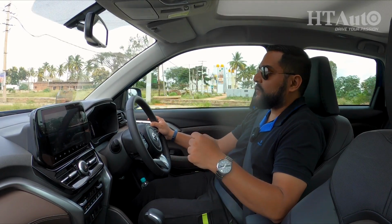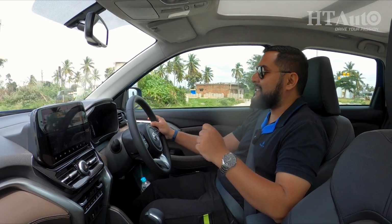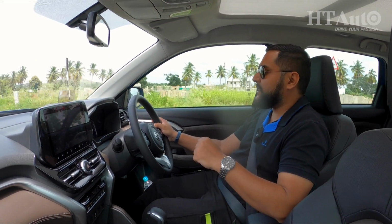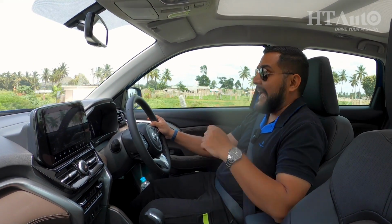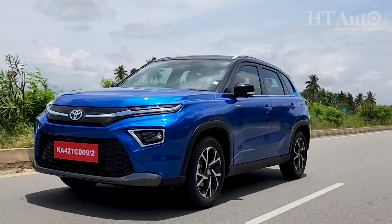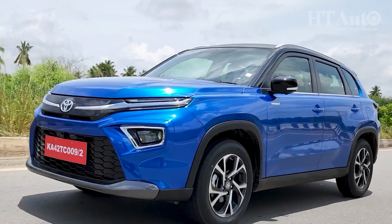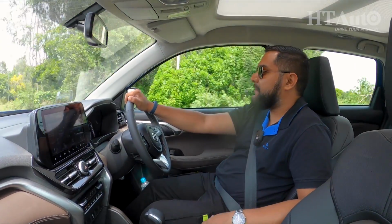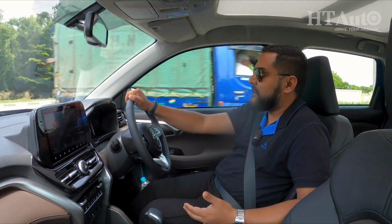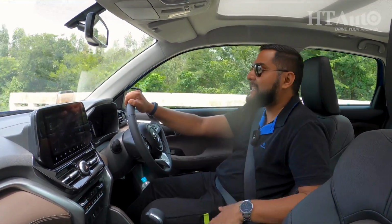Now, while the hybrid credentials of the HyRyder are moderately impressive, look beyond the hybrid technology and there is much to like inside this car. For example, the suspension setup, the steering setup, and the braking. As far as the refinement of the HyRyder is concerned, it is right up there with what you would expect from a mid-size SUV car in this segment. There is hardly any ambient noise, hardly any road noise that seeps in from any of the windows. Engine noise when this car is on the engine only mode is also quite minimal, at least on the inside.